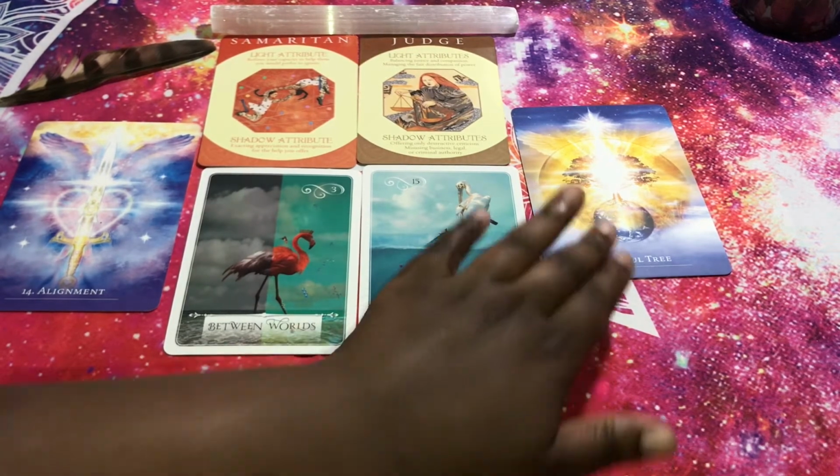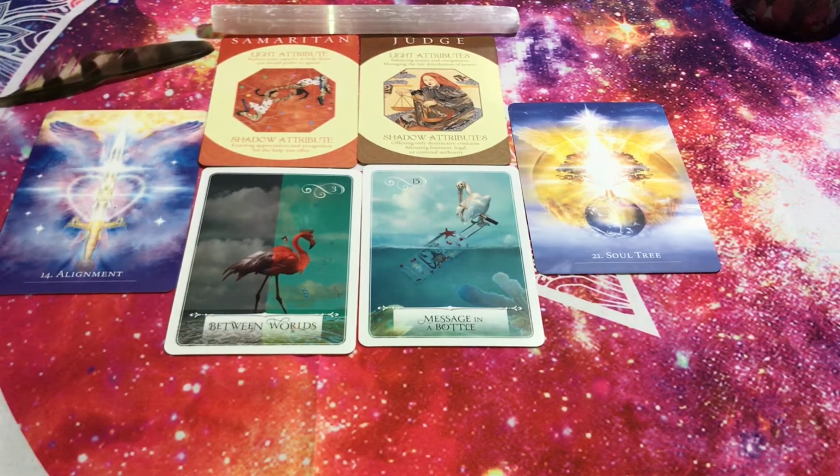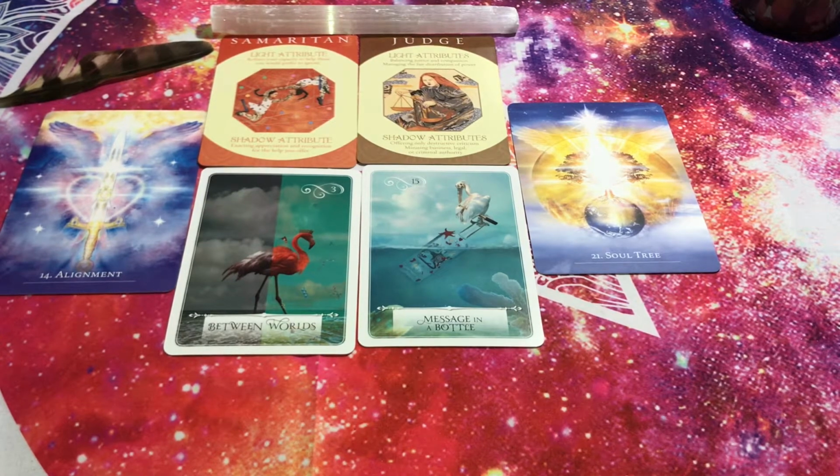Some examples: you may have a lot of animals that come to you. Anyways, yeah, you may have a lot of animals that come to you. You may have experienced the emotion of another animal and just kind of knowing what's up with them.